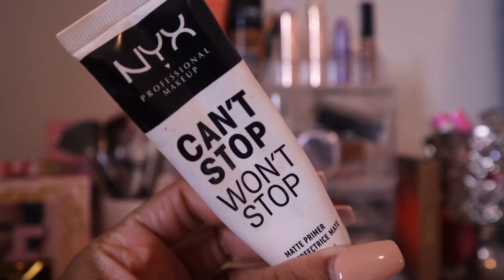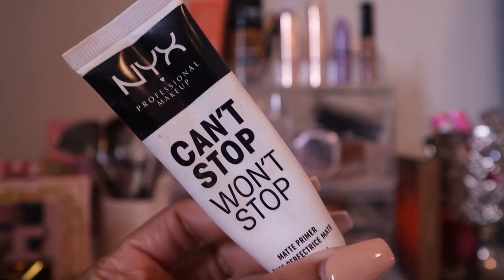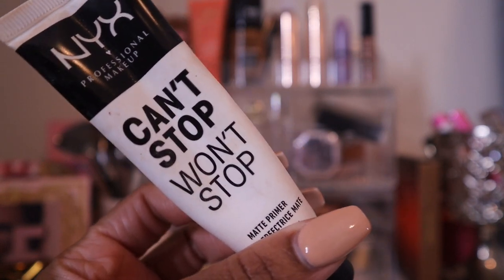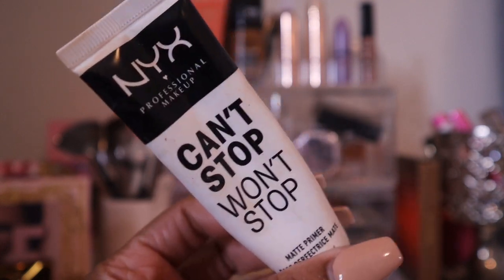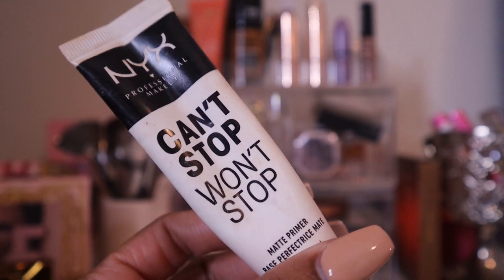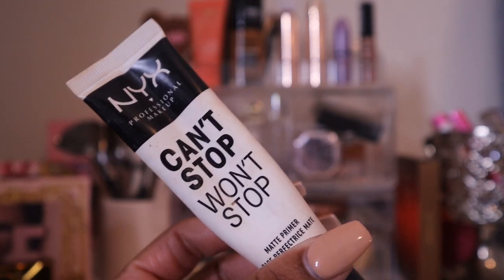I remember this used to be my all-time favorite primer, like nothing was touching this primer. And then I just discovered a different type of look that I wanted to go for, a different type of primer combination. So I threw this one down, and I hadn't picked it up in a really long time, but I'm excited to refamiliarize myself with this primer, so that's why I'm putting it in here.